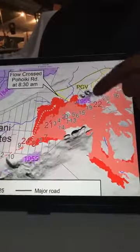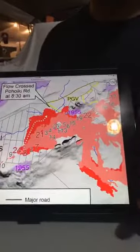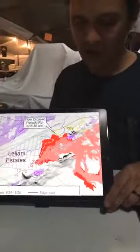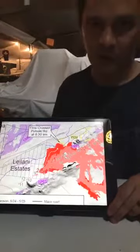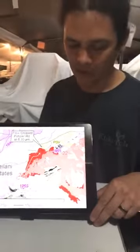One thing I wanted to mention about what Ikaika said about the ocean entry: even when the lava's not going in there, it's going to put out a lot of steam and still some of that laze. The laze is not going to decrease this quickly, so it's probably going to keep going until the ocean entry is all the way down, which might take a while still.